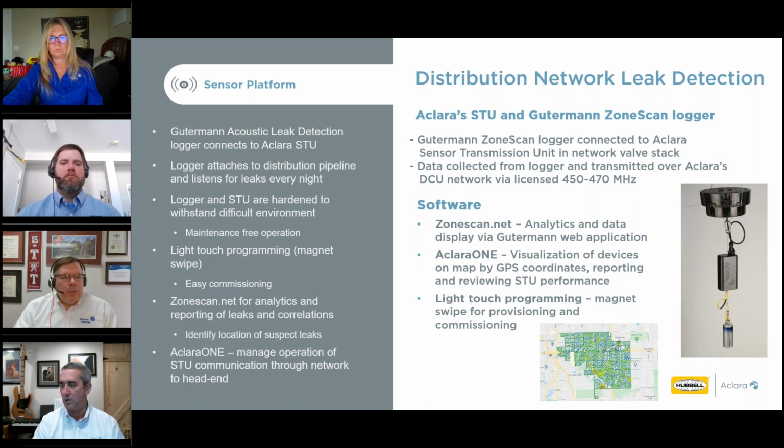That data comes back and goes through our typical GIS mapping in terms of, are the endpoints working, where are they located? We do push the data over to zonescan.net, which is this very comprehensive analytics engine Gutermann provides that not only will visualize leaks, but also will locate them. And we're finding with the GPS clock management we're doing out in the field, plus or minus 3 feet is a very typical correlation for a leak using the system. So you're no longer having to dig up an entire road. We'll get you within a pit and most likely find that leak right where we tell you it needs to be. It's working very well, drops right on top of the network.